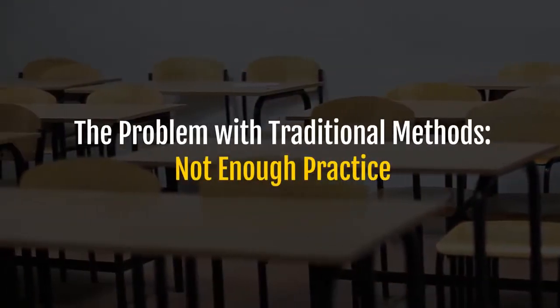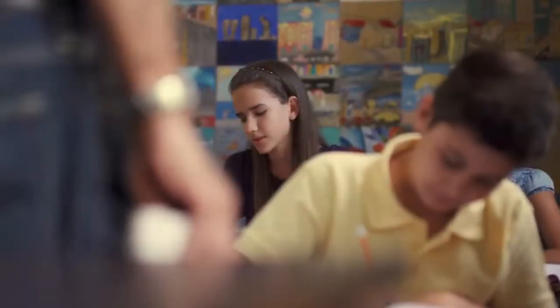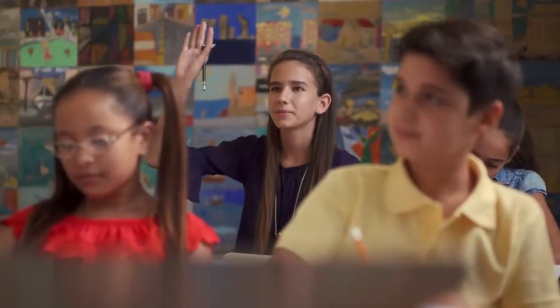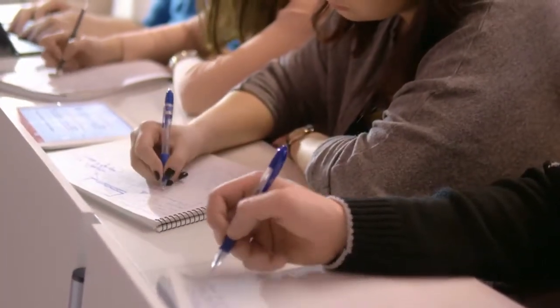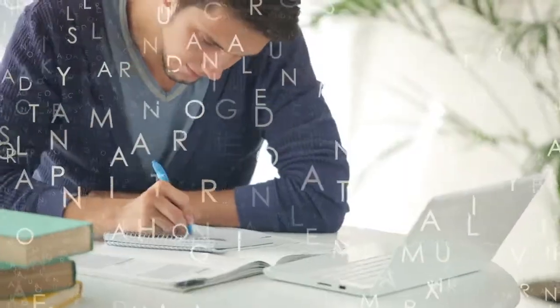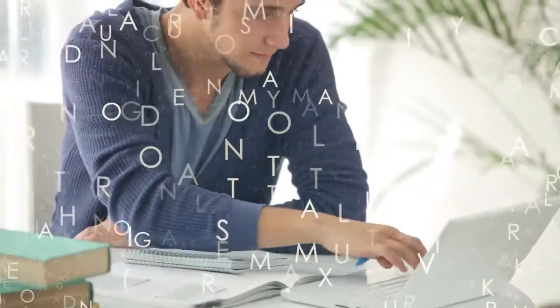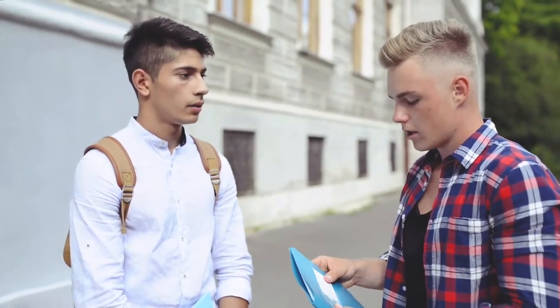The problem with traditional methods: not enough practice. If you've ever learned a language in school, you were probably never able to reach high levels because you didn't get nearly enough practice. All you learn during those long hours in class is theory. It's very possible to study a language for years without being able to use it. You can build a huge bank of knowledge in your mind, but without enough practice, you have nothing more than a bunch of jumbled vocabulary words and grammar rules. Practice is what truly brings the language together.